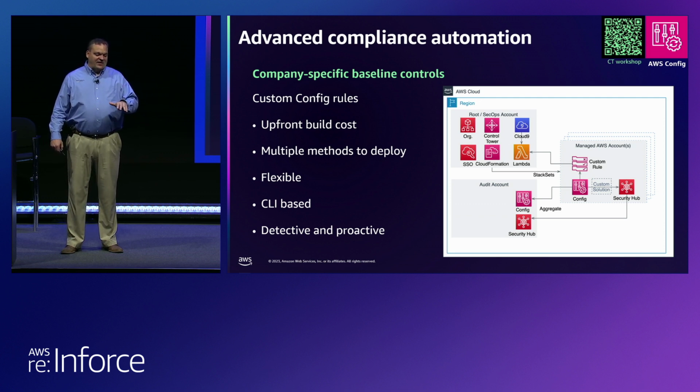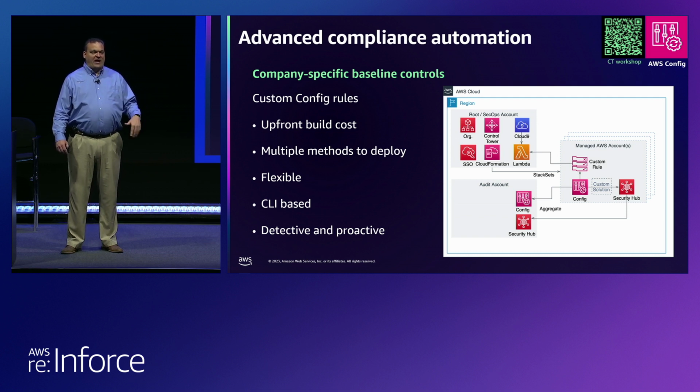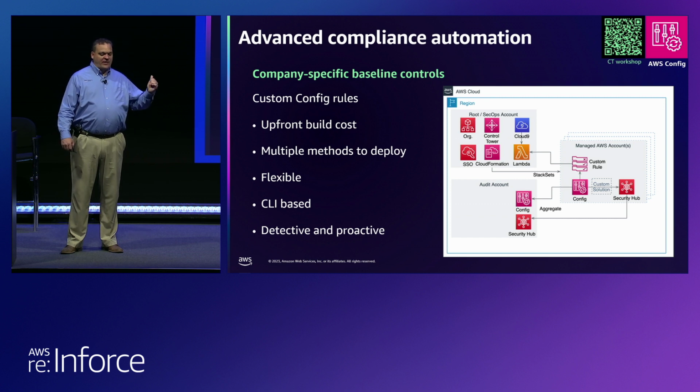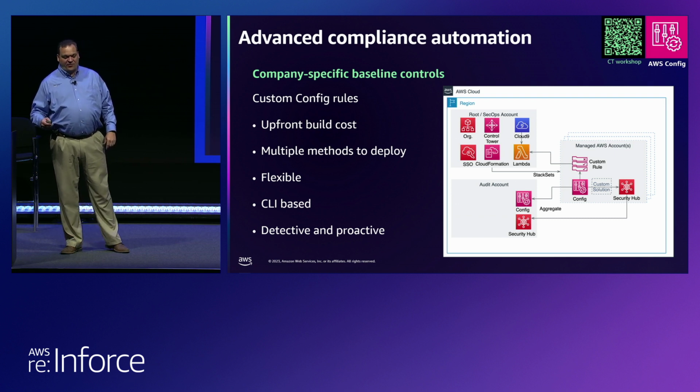However, I really like this walkthrough, and this is actually from our Control Tower workshop, of how you set up an IDE. On that, you build your rules, and you push them out to a Lambda. Lambda will execute and tell you a pass-fail. Once you've validated that, you go ahead and push that using your Control Tower into your managed accounts via CloudFormation. And what will happen is that automation will then run from Config.